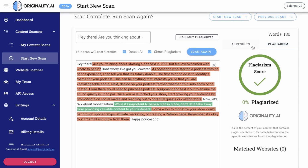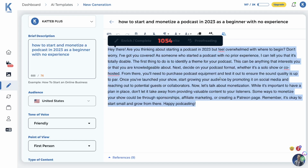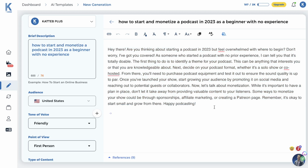So that's good. It's not plagiarized, but as you can see, it is being detected by an AI detection. So that's kind of a bummer because, of course, if you're generating content, you would like it to be less detectable by an AI. So it would be nice if they had a feature which allows you to create content that's less detectable. So now let's go ahead and generate an outline for this specific blog post.